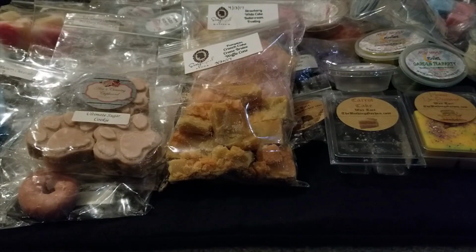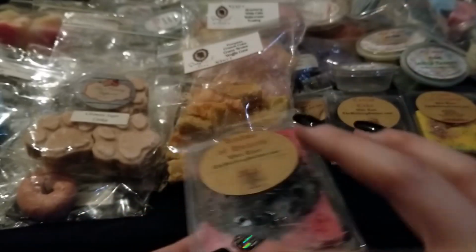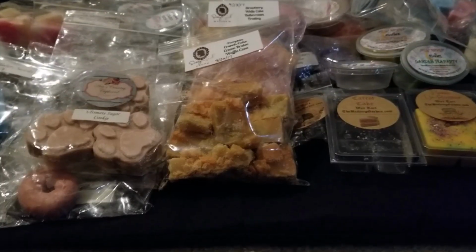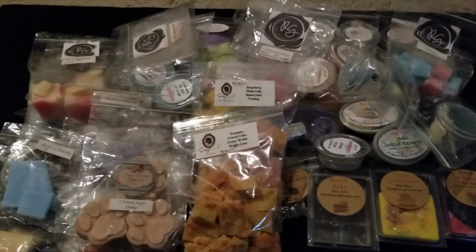This clamshell looks so messed up now. It was just so messy. But yeah, I'm not a fan of this scent, and honestly the throw wasn't that strong either. I'll definitely be melting the rest of this clamshell the next time that I use it, because the strength really wasn't that great. Alright guys, so that's everything I melted. As you can see, a lot of stuff.